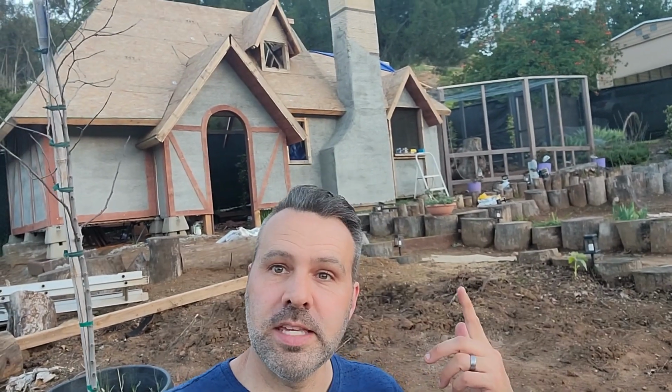Now let's get growing. So I'm going to be in need of a lot of flowers this spring to fill the cottage garden that's in front of our new English cottage chicken coop. You can see it back there.